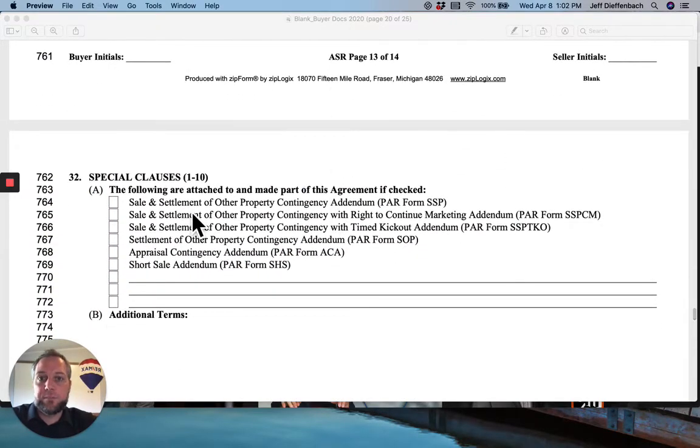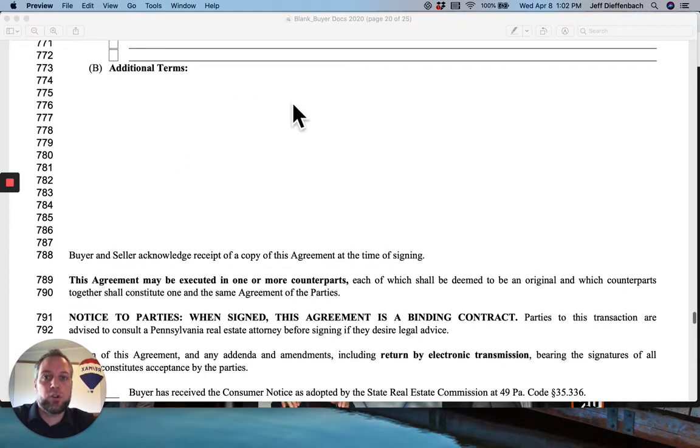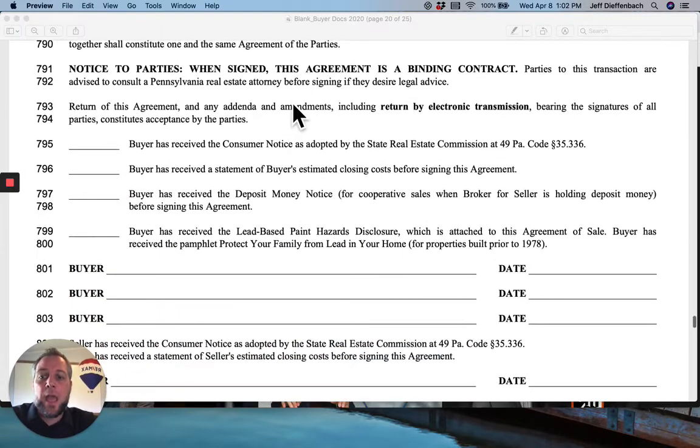There are some clauses that get put in on an agreement of sale, maybe sale and settlement of another property, or a short sale addendum, or an appraisal contingency, and those things would be listed here. Also, there are some other additional terms that we sometimes put into a contract depending on the situation. We will have given you a consumer notice, which is covered in another video, an estimated closing cost, which is also covered in another video, and a deposit money notice, which we talked about how the deposit gets made to the listing company, and also lead-based paint disclosure if the property was built before 1978.